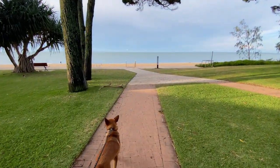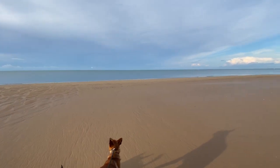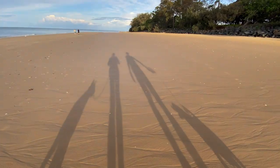Hey guys, we're at Hervey Bay now. It was a bit of a yucky day driving up through Maryborough and Hervey Bay today. And then this afternoon, about 4 o'clock, it's really gone nice. So we're down at the beach, walking the dogs, and we're going to head up to Bundy tomorrow and spend the day there. Hopefully the weather stays as nice as it is now.